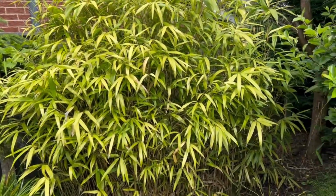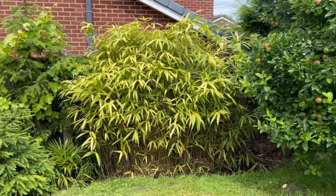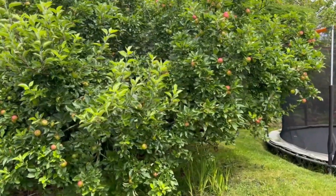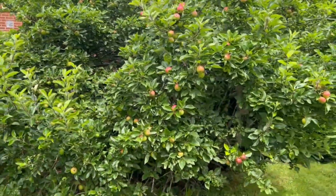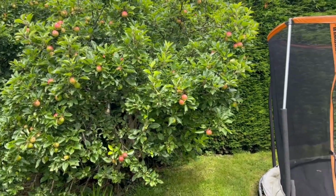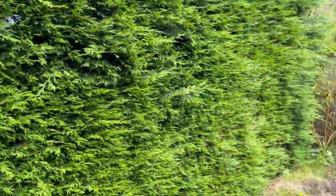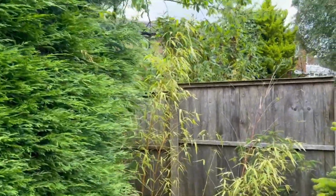Then some more bamboo. Sort of working on a bit of a bamboo hedge at the back, because when we moved in, we had this apple tree here. It's great. We eat a lot of apples as a family, so we enjoy having that. But one day I do want to phase that out, make it a lot smaller, because we get far too many apples, and make that bit of the garden more tropical.